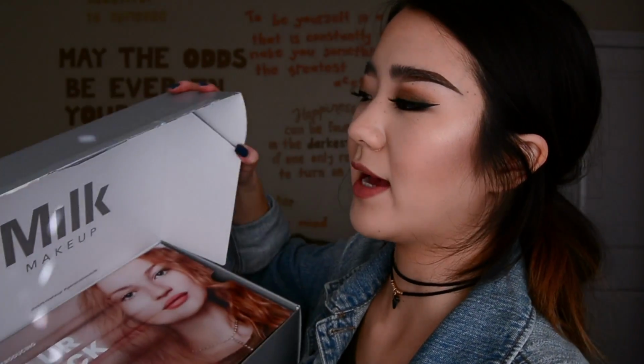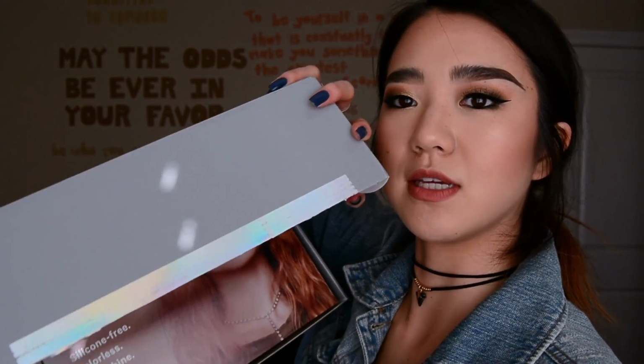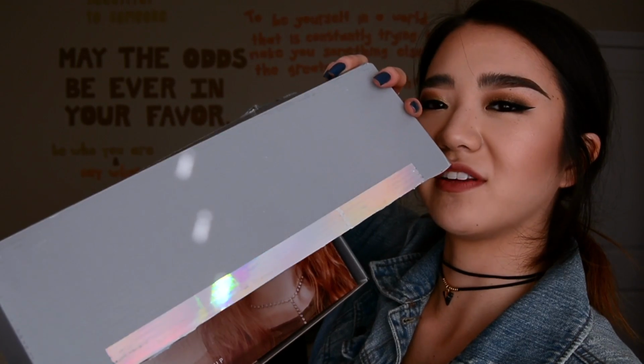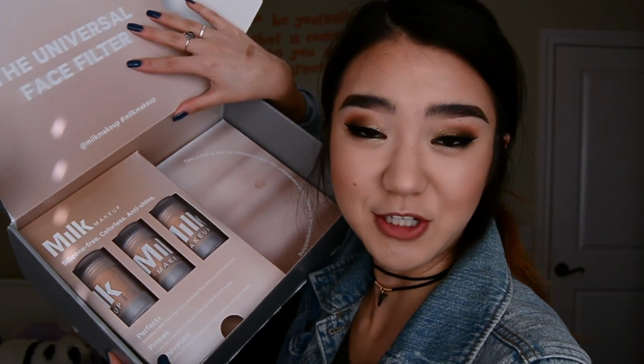This is a product I'm sure you have seen because it is making the rounds around social media. And they sent me this package, which first of all, it has holographic tape on it. Do you see that? Can we just appreciate that holographic goodness right now? But anyway, they sent me 3 of their blur sticks. Yes, 3 of them, which is really cool. I appreciate that. That's awesome.